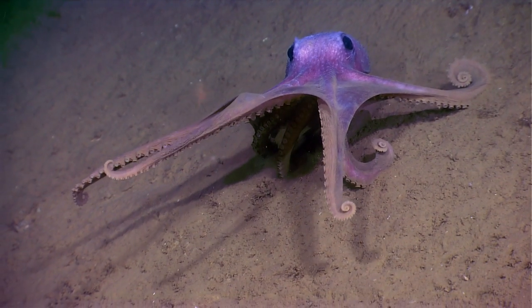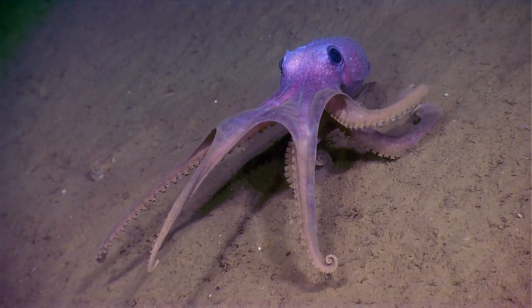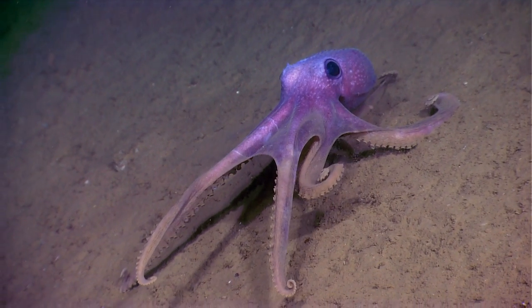Even the octopus is covered with sediment. I thought it was just us. It's gorgeous. Oh, yes, it's walking on its arms.